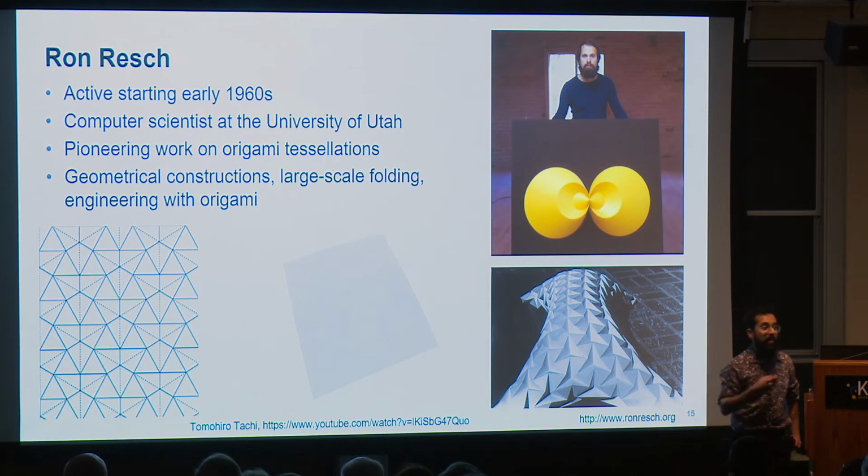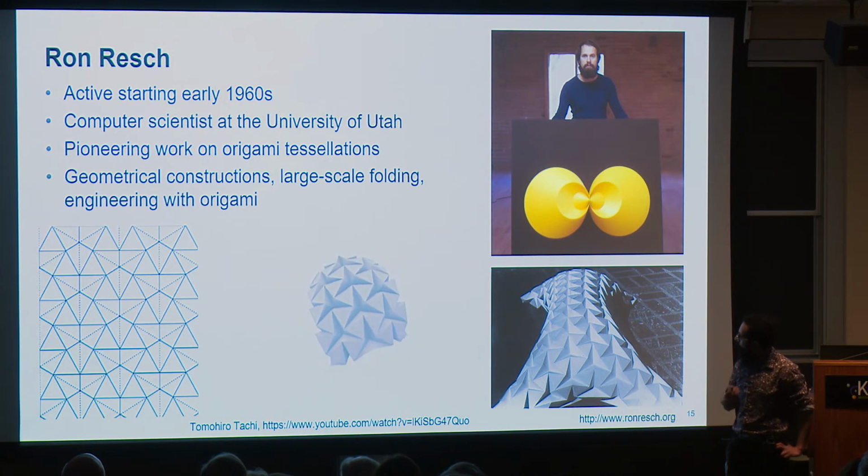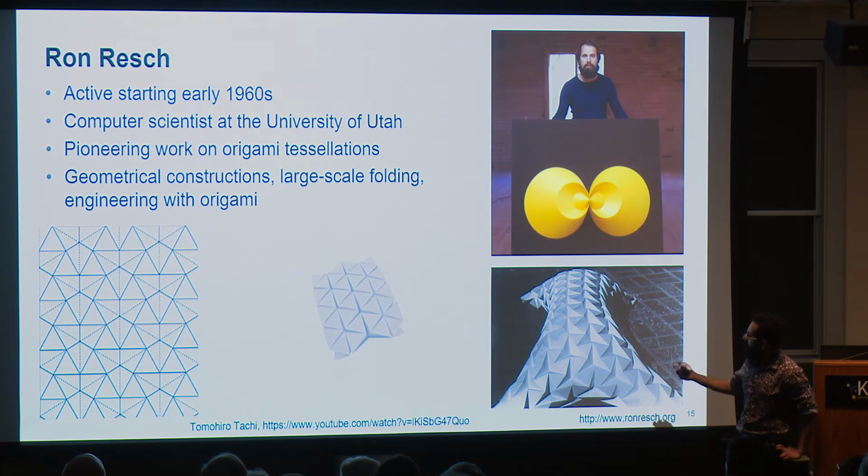He was also experimenting with curved folding rather than straight folding. But his most famous creation is this thing over here, the fold pattern for which I'm representing over there. It's a system of triangles that is now called the Ron Resch tessellation, or the Resch tessellation. It's a system of triangles that allows paper to be compressed in that manner that you just saw in that video.